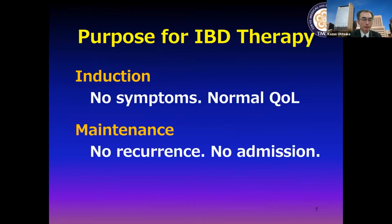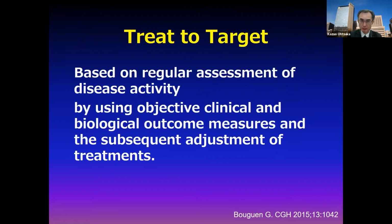At first, introduction. What is the purpose of IBD therapy? There are two steps. One is the induction. The most important thing for patients is that there are no symptoms. Patients want normal quality of life. After achievement of induction, maintenance is important. That is no recurrence and also no admission. Treat-to-target strategy is advocated. This is based on regular assessment of disease activity by using objective clinical and biological outcome measures and the subsequent adjustment of treatment.